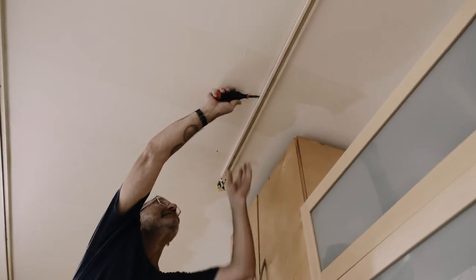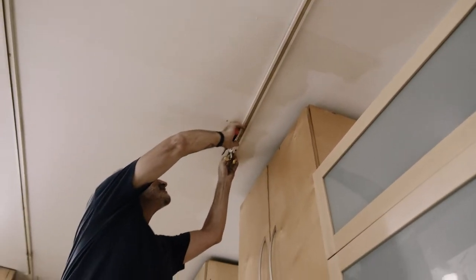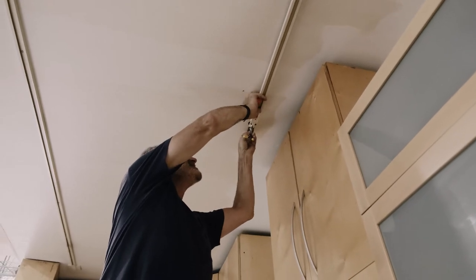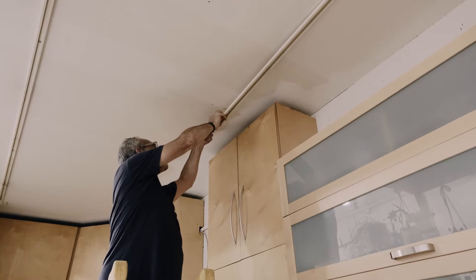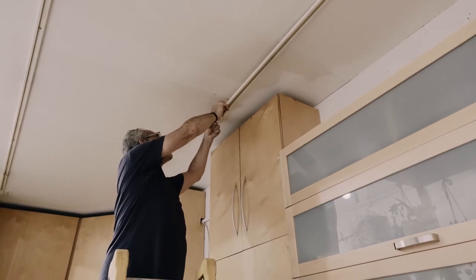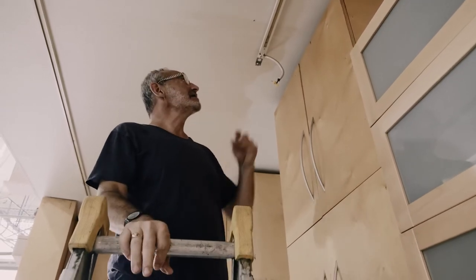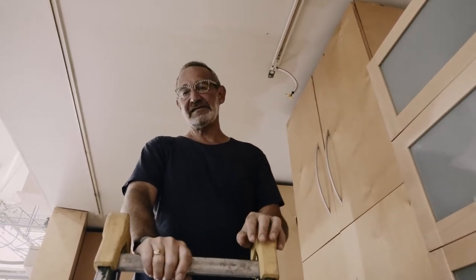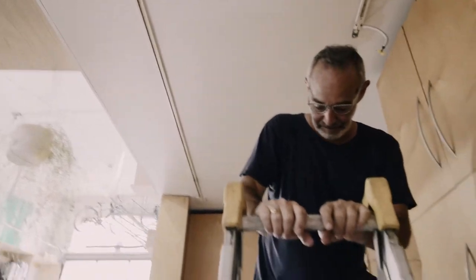Come on. This is probably just stuck in there. That's it. It's just held on there by willpower. So I guess we'll try and make use of the existing holes for when we do the new lighting.